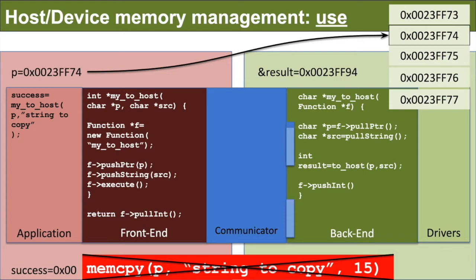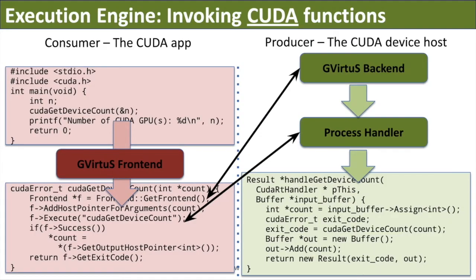And this is an example of how a CUDA function is invoked. If you are familiar with CUDA programs, the first thing that has to be done with CUDA is to initialize the context, and in this case we want to get the number of CUDA devices. Of course, intentionally the code of the main program is simplified. We have to run the function cudaGetDeviceCount. The function cudaGetDeviceCount belongs to the CUDA SDK. The only argument is the pointer of an integer. This integer will be filled by the SDK with the number of the devices available.